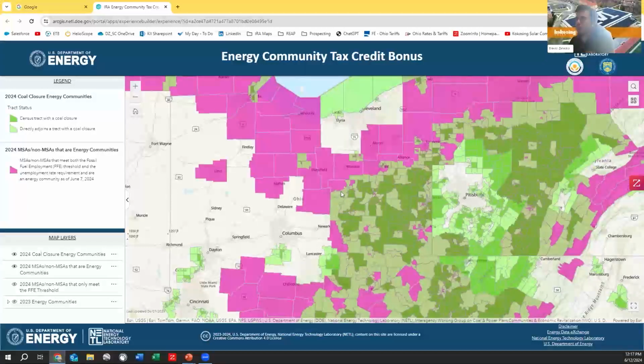Also, what we saw as an update was certain NAICS codes that were added to cover certain employment too. So in addition to this map, they added different types of fossil fuel employment that could qualify for the MSAs as well. So that kind of expanded that reach there.